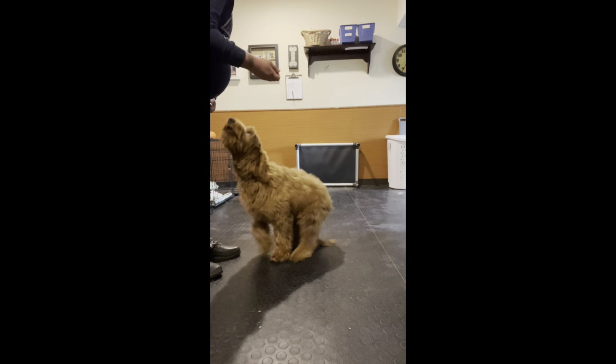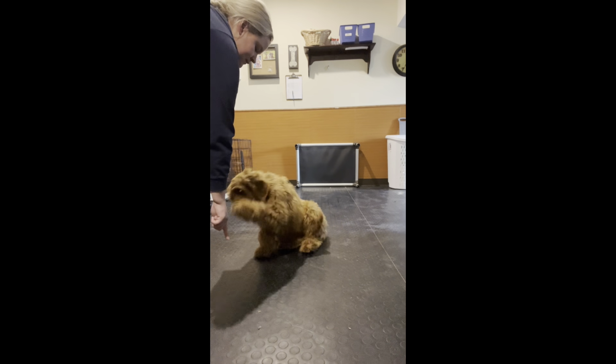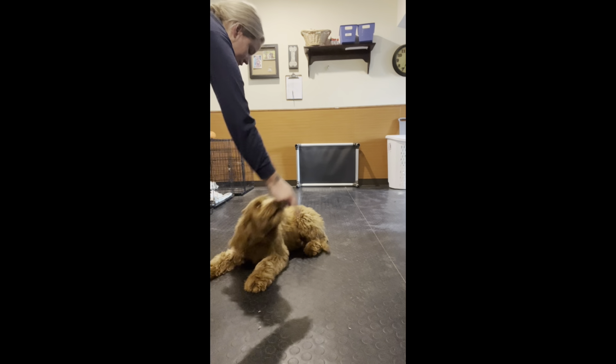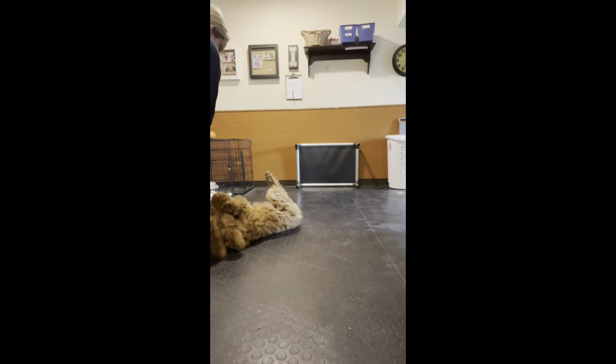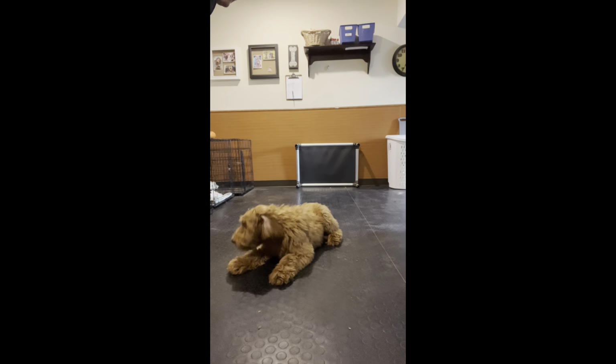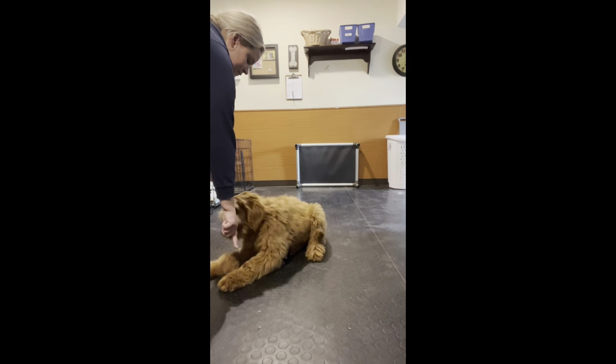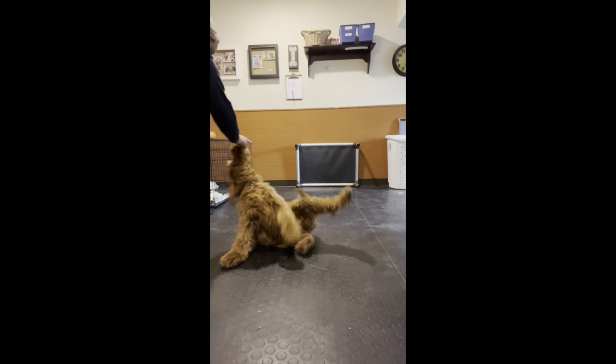And I'll even show you in person her cute little rollover command. But I'm going to sit, ending on a down. Going to give her a little bit of a roll over there. Roll back over. Give her the reward. And again, even though it's a trick, I'm going to use those positive marker words, assuring her she does great.